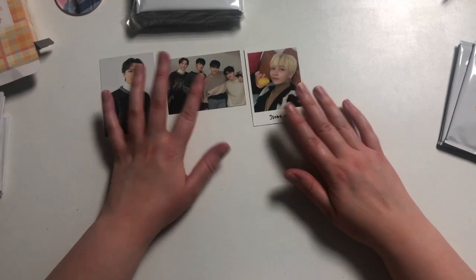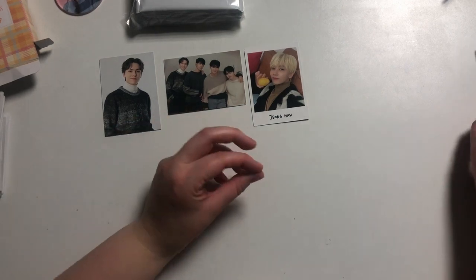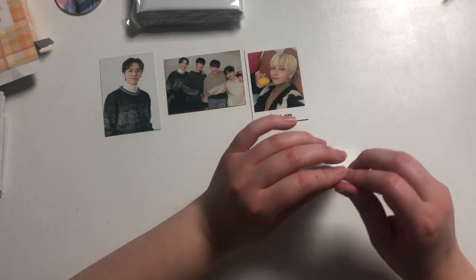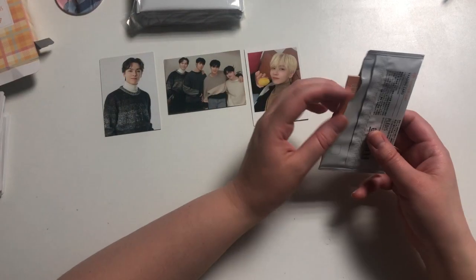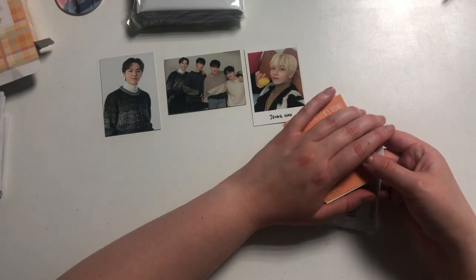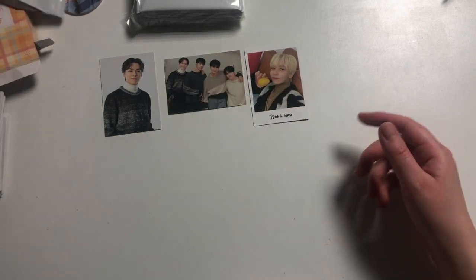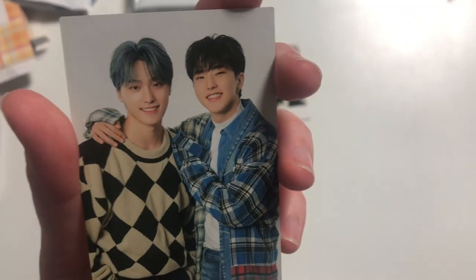Anyway. Now, I'm pretty sure there's over 100 types of these cards, so we're definitely not gonna have space on my desk to put them, but I'll try and sort them by member as much as... Stop telling me who it is. Okay, Hoshi and Dino. Oh, so cute.